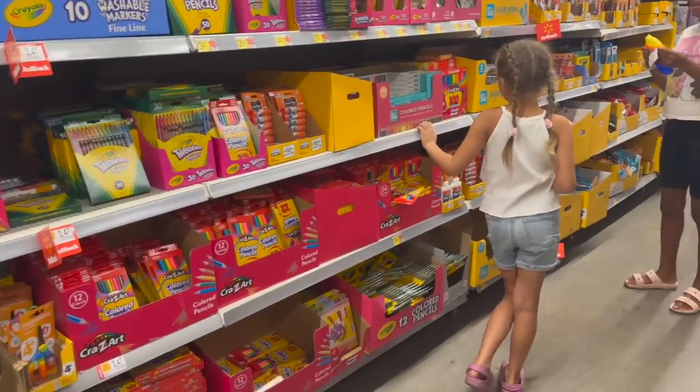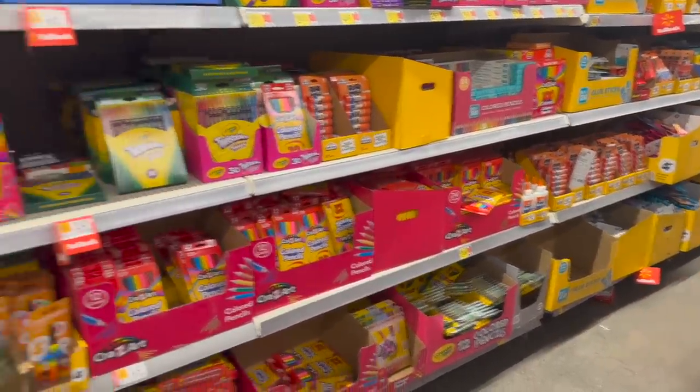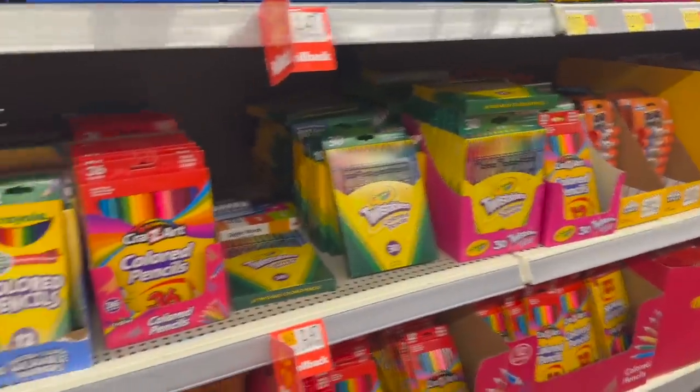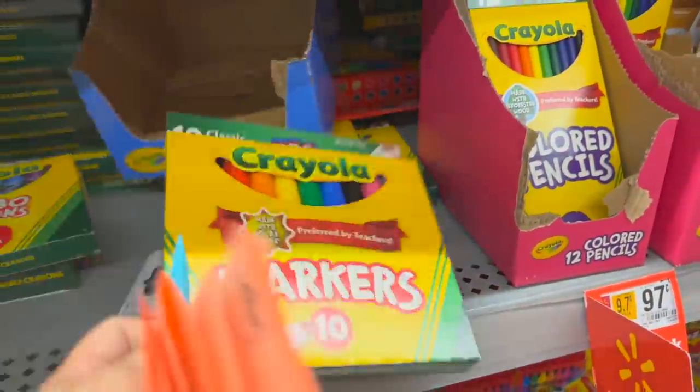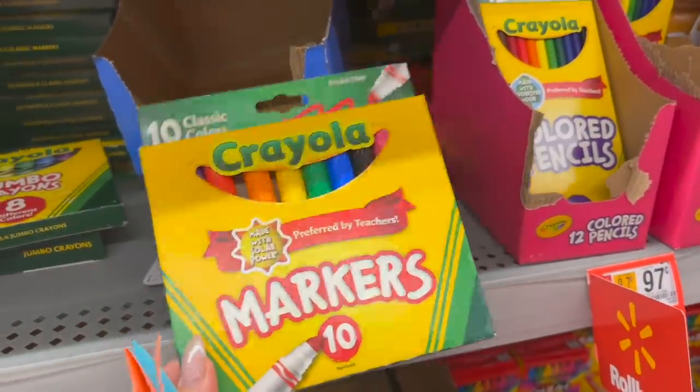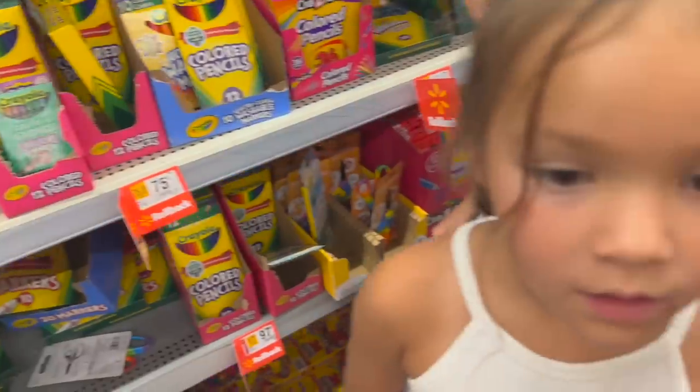For art, you need thick tip Crayola markers. Thick tip. Wait, what do I need? Thick tip Crayola markers like these. You got two? Yeah. Okay, good. I'll check it off the list. Whoop, I'm dropping the list.